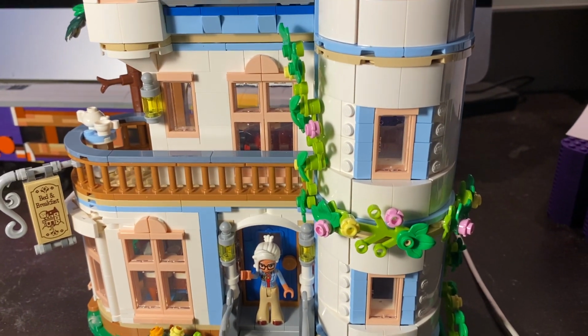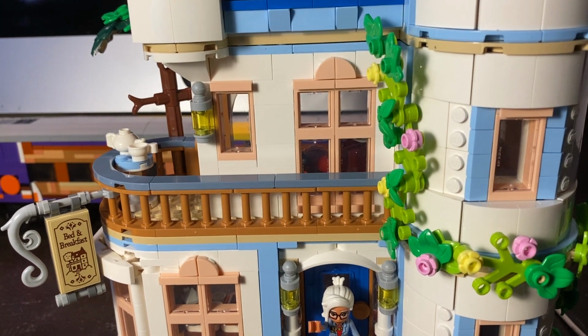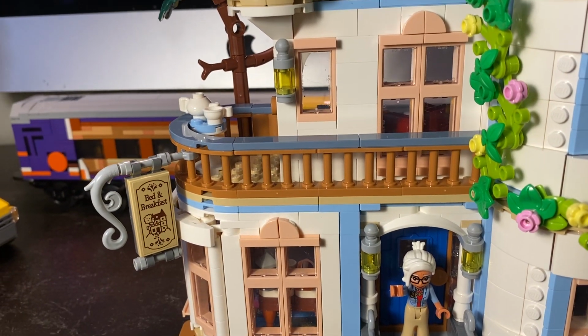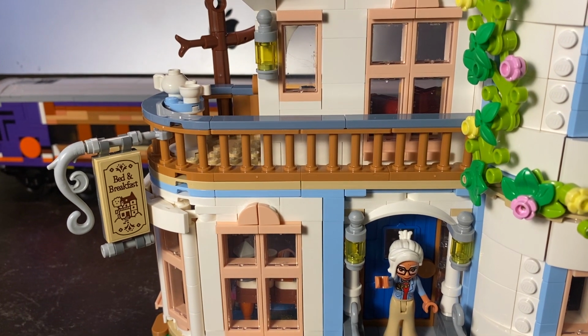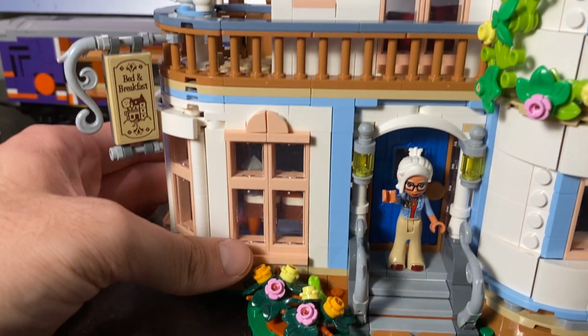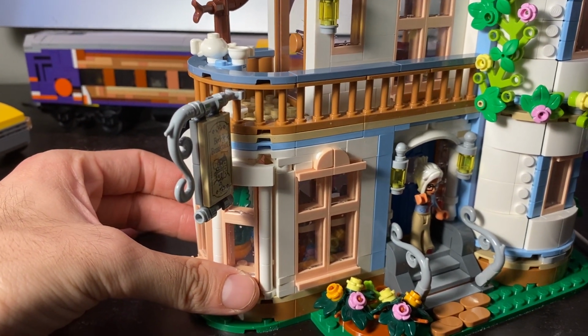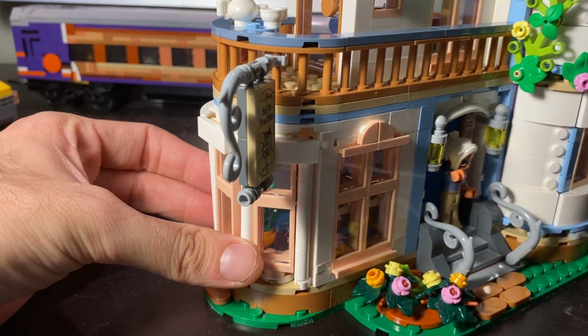The rest of the build is surprisingly very traditional. Most of it is just brick on brick, which is actually something I do like. That definitely is a sturdy method of construction. But I've been noticing that a lot of LEGO sets rely heavily on SNOT techniques and tiles on the exterior.